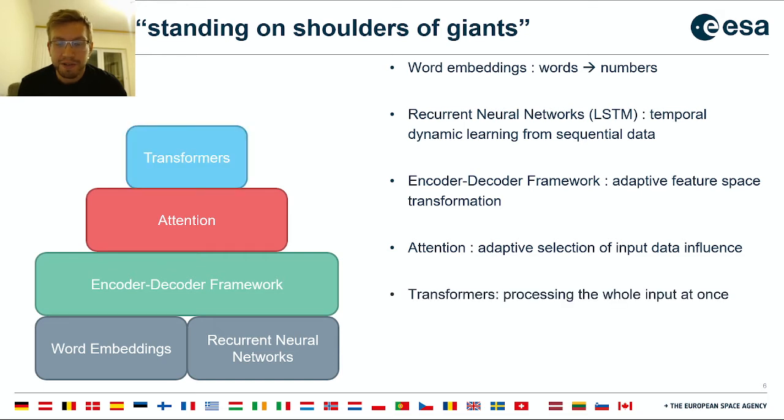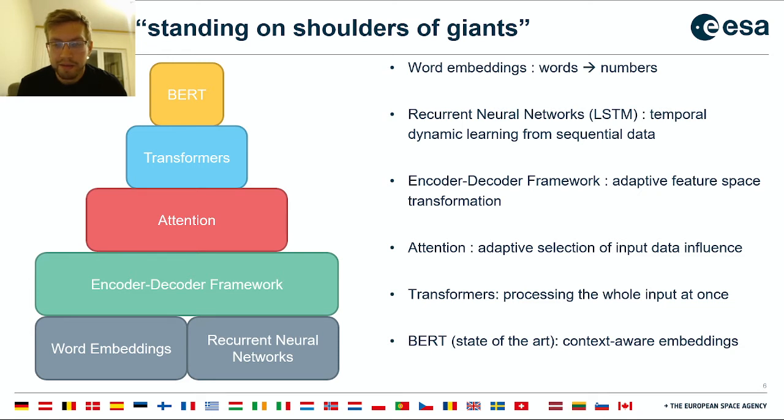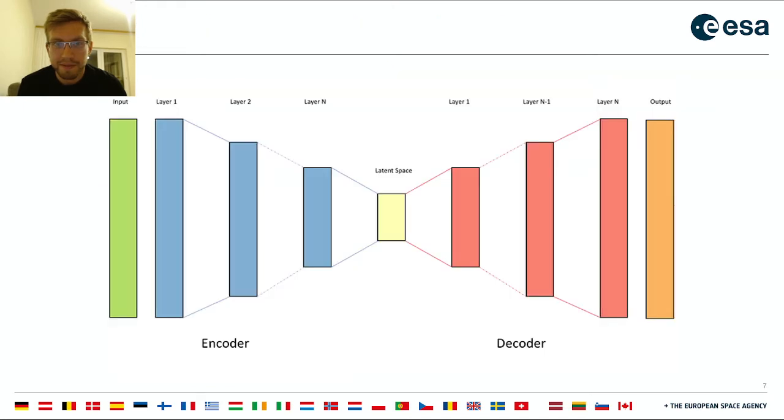Transformers really changed the whole game in deep learning, as many of you may know, and now we can just process whole sentences, whole chunks of text at once, understanding true context. And BERT finally generates context-aware embeddings, which is very nice and actually helps us a lot with the inclusion and exclusion of complex scientific text.